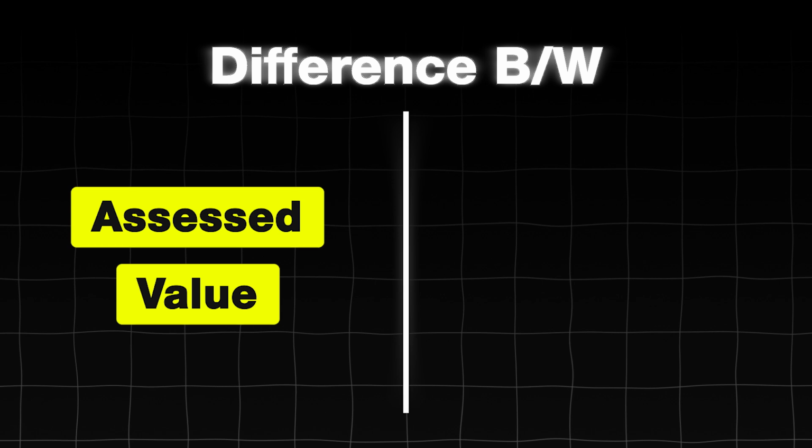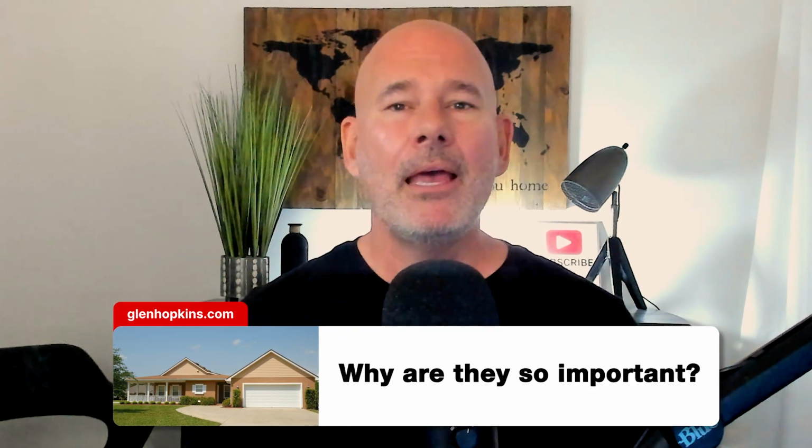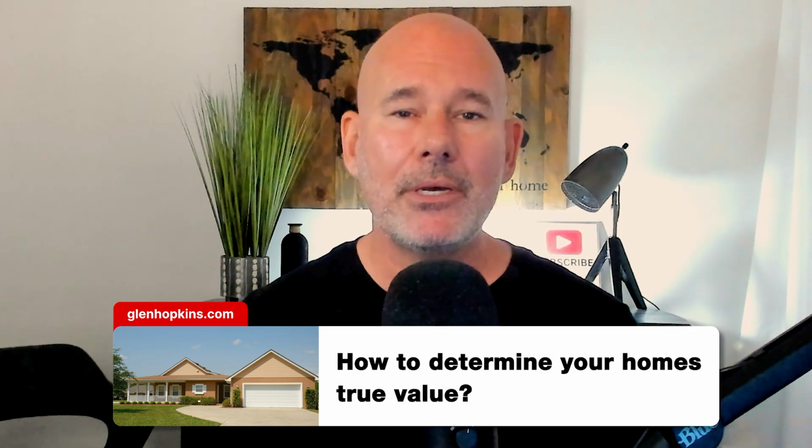And whether you're buying a home or selling a home, understanding the difference between the assessed value and the market value is crucial. As a seller, it's going to help you price your home correctly, which helps you ensure you will get top dollar for it. And if you're a buyer, it's going to help prevent you from overpaying and possibly having buyer's remorse. And so in this video, we're diving into what these values really mean, more about why they're so important, and, well, most importantly, how to determine what your home's true value is today.